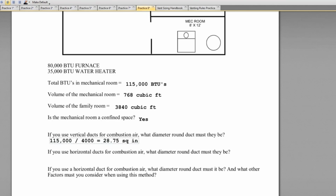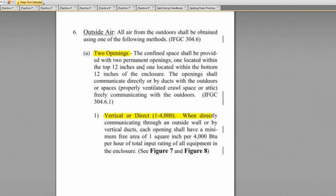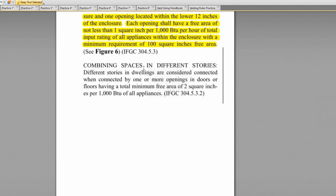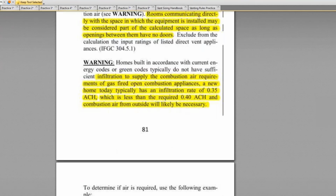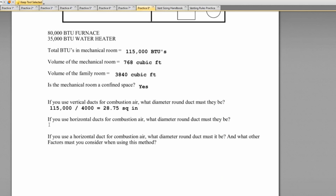And to save you the pain of having to do extra math, you just go to page 80. I've already done the math for you. And we come up with, yeah, 2 7-inch round ducts will work because we need 28.75. 6 inch isn't quite big enough. You can never go smaller, always go bigger. Okay, good deal.